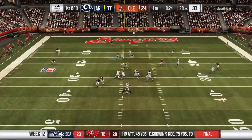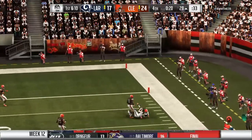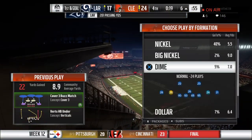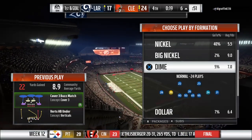Goff now to throw. They still got 2 timeouts. Got to start using them, don't they? You absolutely have to. You save them for this situation, but you have to use them. Now the Rams will signal for a timeout, their 2nd, as they get it with just 19 seconds left on the clock.